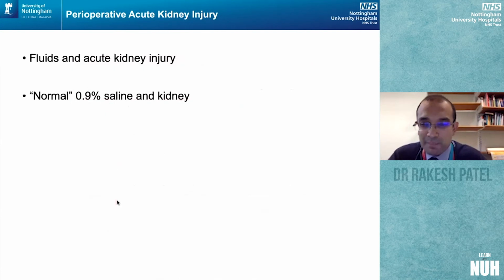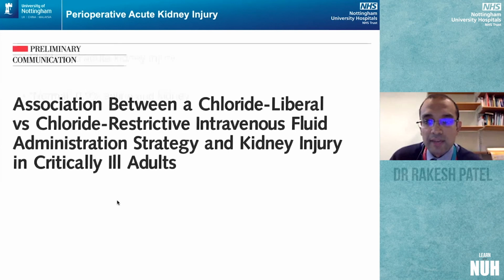This matters because there's been some suggestion, supported by some published studies, that the type of fluid used in resuscitation may paradoxically worsen renal injury, in particular 0.9% saline. The hypothesis is that there's significantly more chloride in 0.9% saline compared to other intravenous fluids, and it's the increased concentration that may be causing problems at a cellular level.